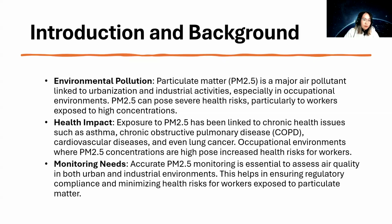Exposure to PM2.5 can lead to several chronic health conditions and notable issues, including respiratory diseases like asthma and COPD. It also induces cardiovascular disease due to prolonged exposure, and increases the risk of lung cancer, particularly in high exposure environments.